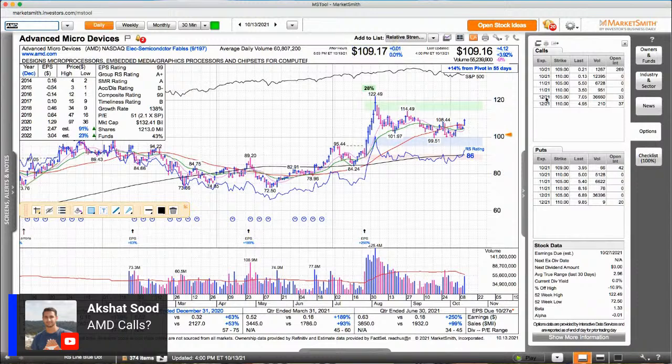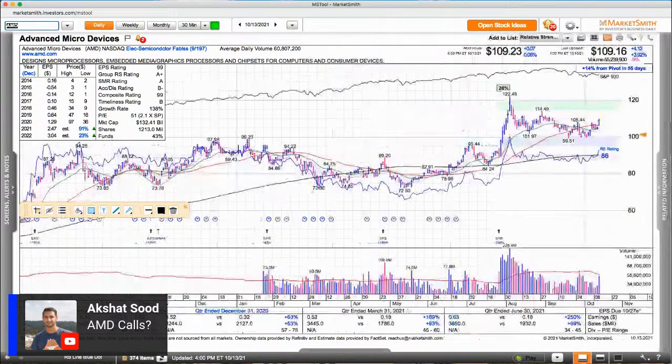I'll try to put an AMD call spread together on it, and see kind of where the sweet spot is, and see what I can come up with there. I think this is going to potentially move higher, but we've got to be very careful because there is resistance at about 114. So to reiterate, if you're going to buy the calls, I would buy them with a little bit longer expiration date.